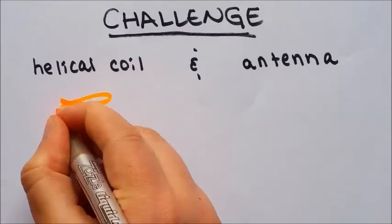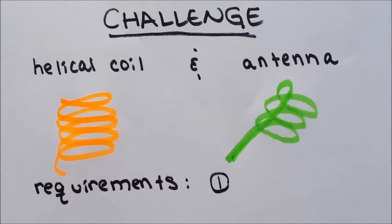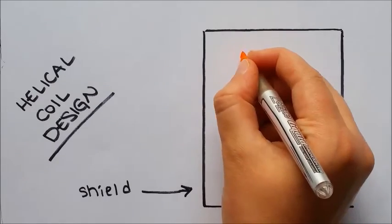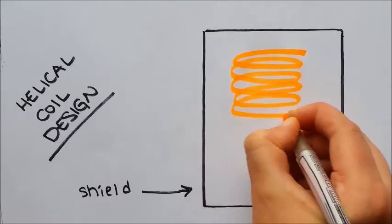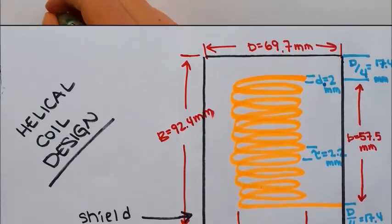When my advisor judged me significantly ready, he gave me a challenge to build a helical copper coil and antenna with these properties. It must use 2 mm copper wire, resonate at a radio frequency of 27 MHz, and be contained in a shield of constant size. I referred to some research papers, checked our lab for materials readily available, and worked out the math for the coil. My advisor approved the design and gave me permission to build it.